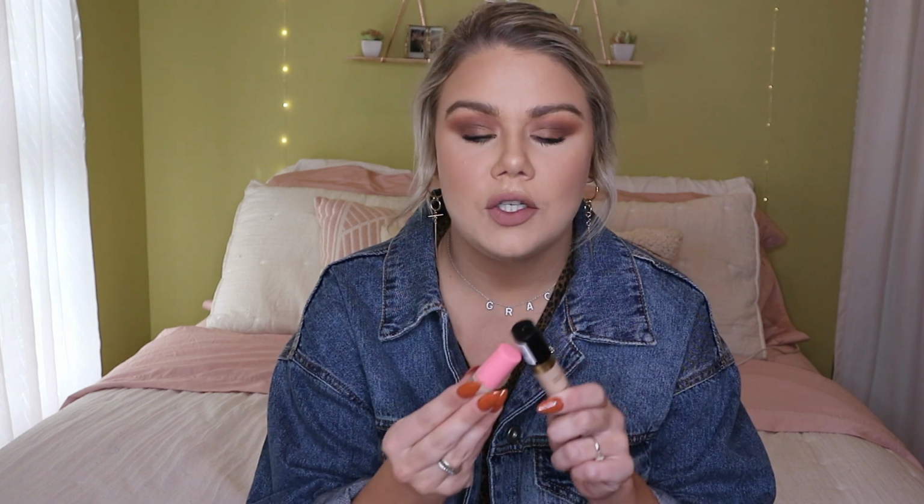Okay, and then I have two concealers that I want to talk about. The first one is the Milani Conceal and Perfect Longwear Concealer. I loved Milani's Conceal and Perfect foundation. I do really like that foundation, so I figured I would like the concealer, but this concealer, oh my god, it surpasses the foundation by a million miles.